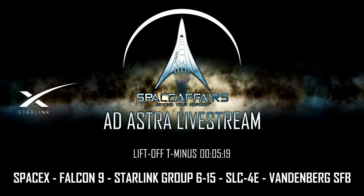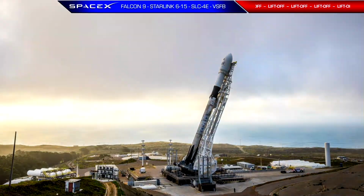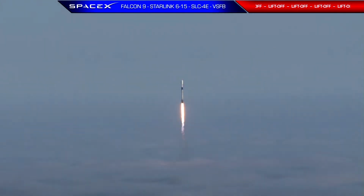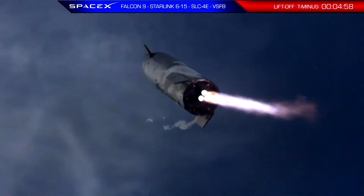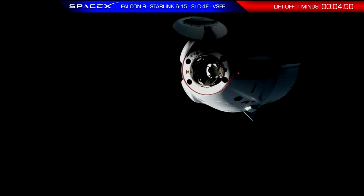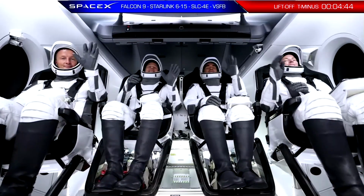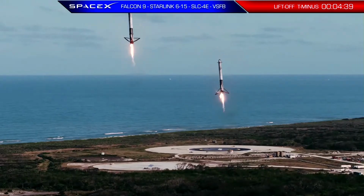Pad is clear. 10, 9, 8. Launch auto sequence has started. 6, 5, 4, 3, 2, 1. Go for launch. Vehicle is supersonic. Stage separation confirmed. Dragon separation confirmed. Stage 1 is transonic. Landing legs have deployed. And Falcon 9 has landed.